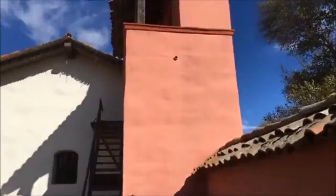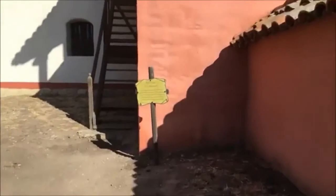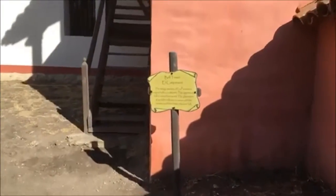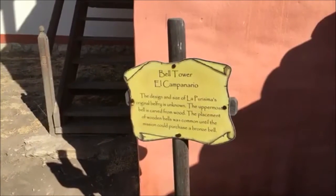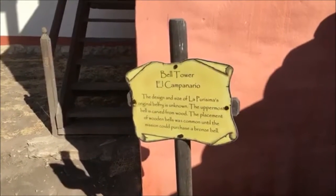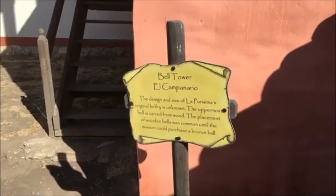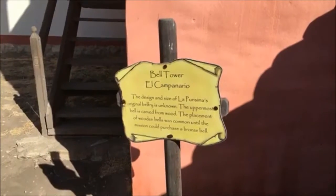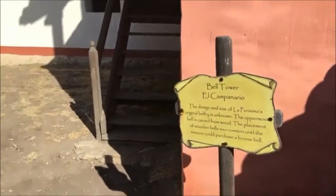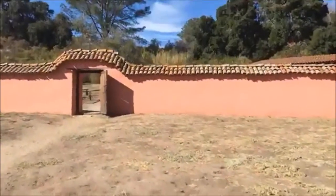And then there's a bell tower at the back entrance there. What's it say? The design and size of La Purisima's original belfry is unknown. The uppermost bell is carved from wood. The placement of wooden bells was common so the mission could purchase a bronze bell. That's cool. So let's go through that other opening.